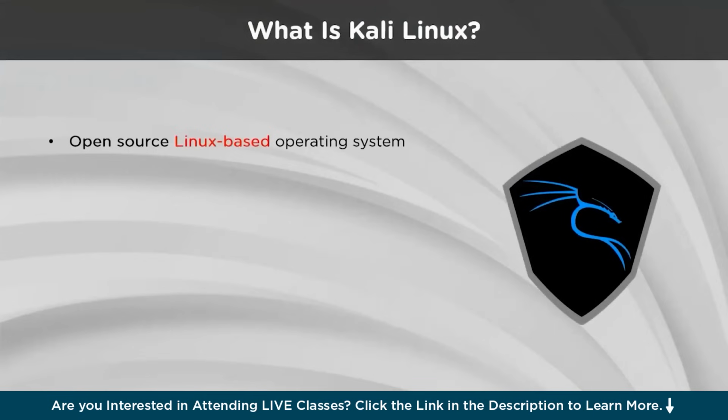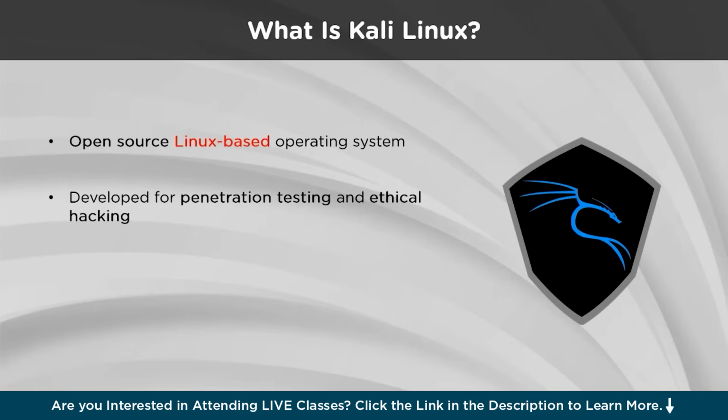Kali Linux, which is formerly known as Backtrack Linux, is an open source Linux distribution aimed at advanced penetration testing and security auditing. It contains several hundred tools that are targeted towards various information security tasks such as penetration testing, security research, computer forensics, and reverse engineering. Kali Linux is a multiple platform solution, accessible and freely available to information security professionals and hobbyists.